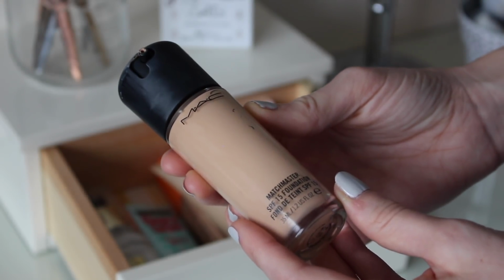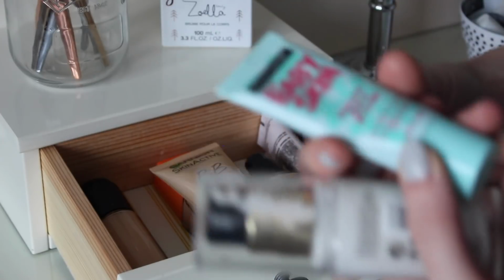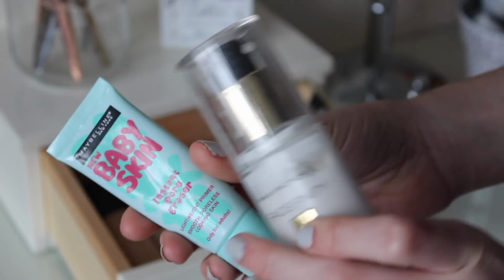This is the Matchmaster SPF 15 foundation. Baby Skin. And the Max Factor primers.